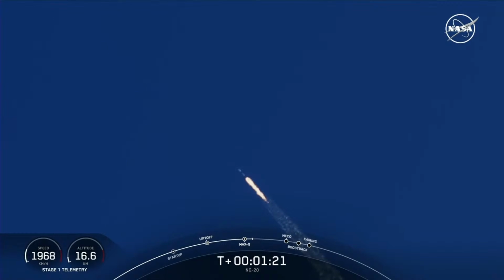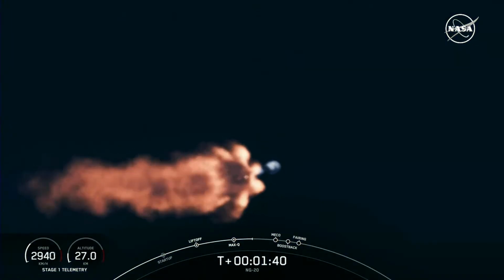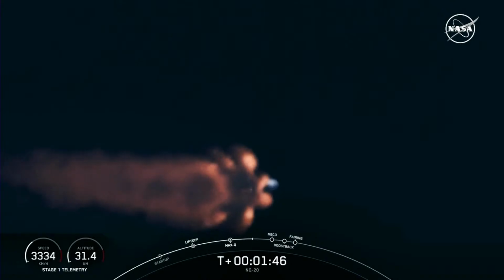Next up will be 5 events in rapid succession. That will be main engine cutoff, stage separation, second engine start, or SES1, the boost back burn startup on the first stage, and fairing separation. Main engine cutoff, or what we call MECO, is where all 9 M1D engines on the Falcon 9 first stage will shut down. It's all those engines that you see there on your screen. And this will be followed by stage separation, or the separation of the first and second stages.